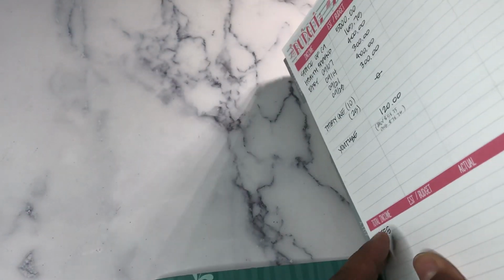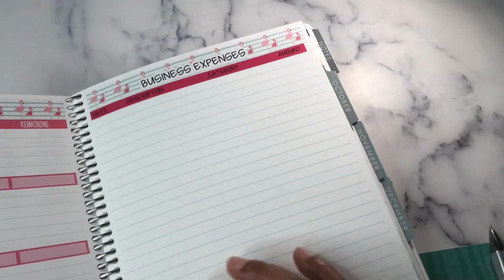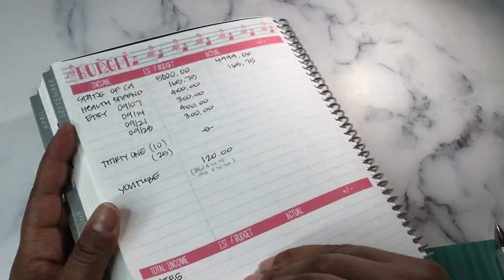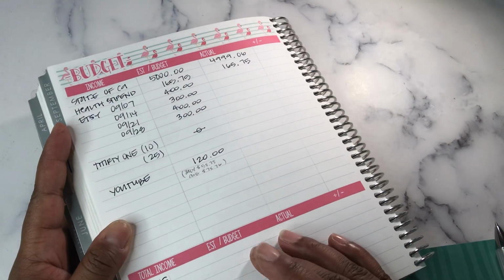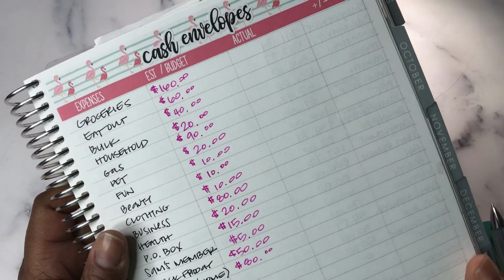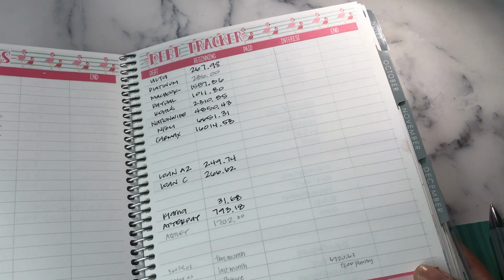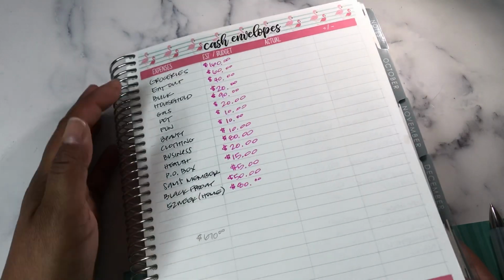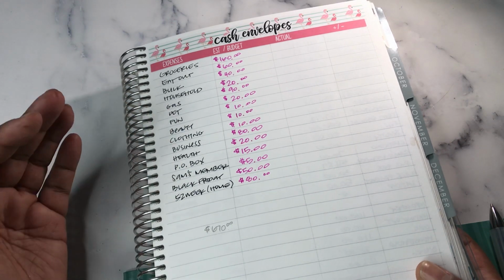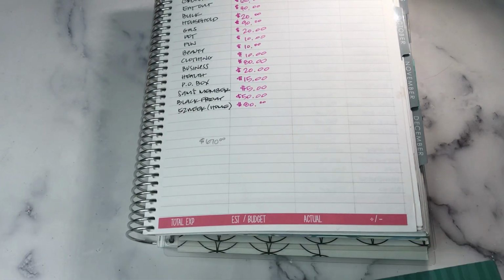For the, did I not do expenses? I'm just now realizing I did not do expenses. I think what I did was I should have put expenses here. Like, what am I doing? And I just now noticed this. I was supposed to put my expenses here, and for whatever reason, I made it cash envelopes. I don't know. I'm tired. I know that much. So I don't have any expenses written down here.